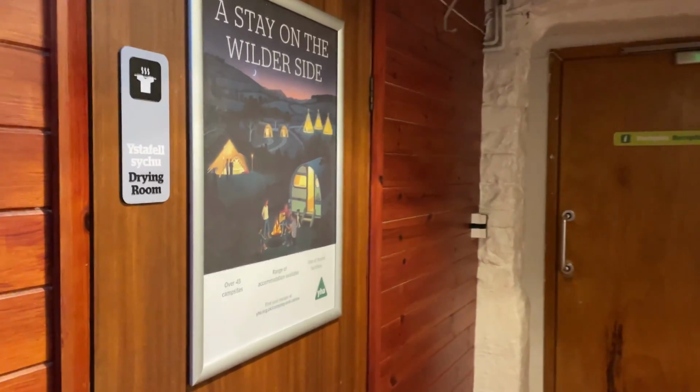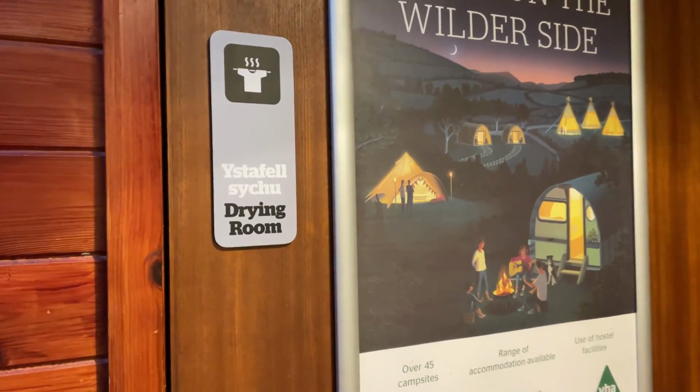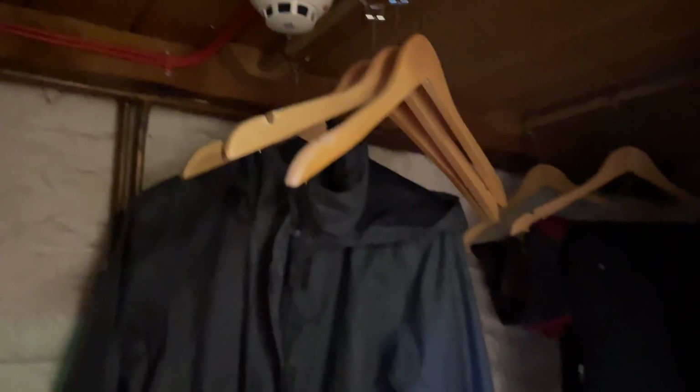Back up the corridor towards reception, we find the drying rooms on the left. Adequate at best, I'd say. There didn't seem to be much ventilation, and the radiators inside were not on at the time I explored the space. I didn't have any wet gear, but I wonder how effective the cupboard would be if loads of folk were trying to dry wet gear off, ready for another day.